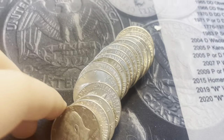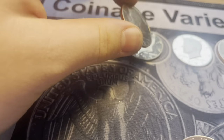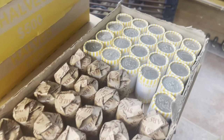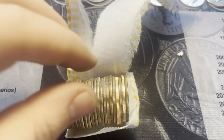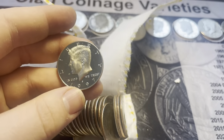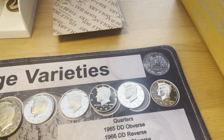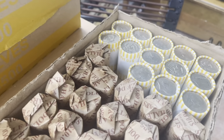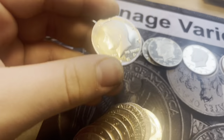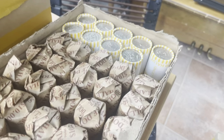Roll 24, and we slowed down a little bit on the proofs. We have another 1987 San Francisco. Roll 29, and we're going to have the 11th proof. I believe, yes we are, and it's going to be a 1997. So now I have a 94 through 97 proof $50 set. Roll 37, and another proof. This one from 1984.